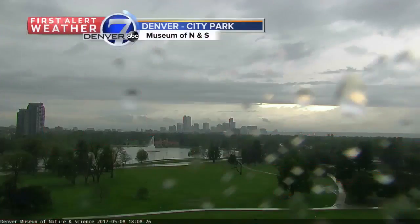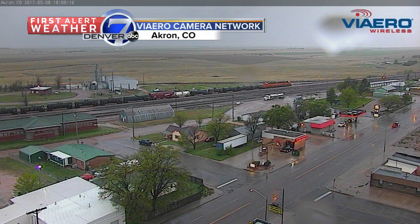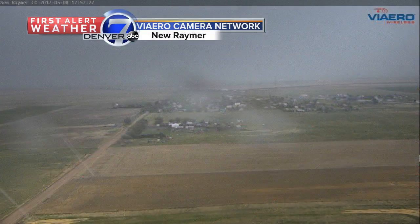It looks like right now out in Denver. This is our view currently from our camera that's out at City Park. Still kind of gray and wet looking, but not nearly as frightening as it was a few hours ago. Raining for our Viera camera network out in Akron and up in New Raymer, up in northern sections of Weld County. Some pretty good rain coming down in that area.